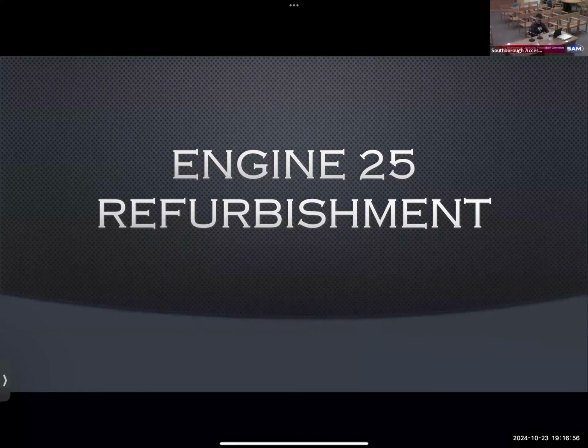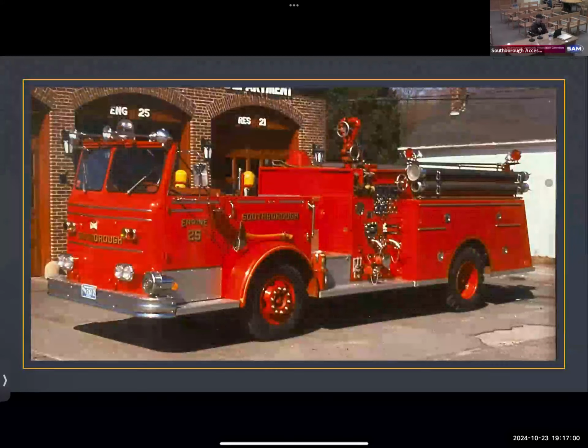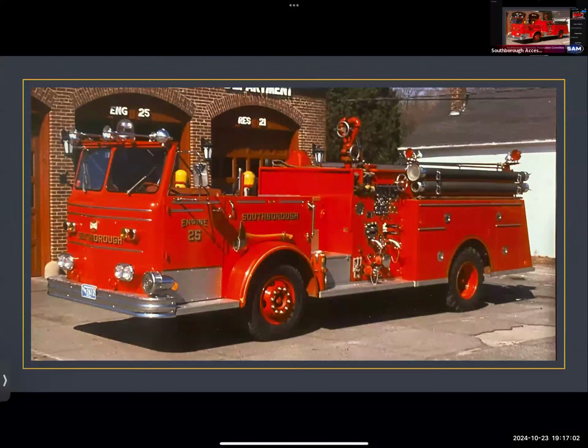So we'll start off with Engine 25 refurbishment. This is a picture of Engine 25. This was taken in the very early 70s. We believe it was 71 or 72. It's actually in front of the former headquarters, which is now the Southborough House of Pizza.